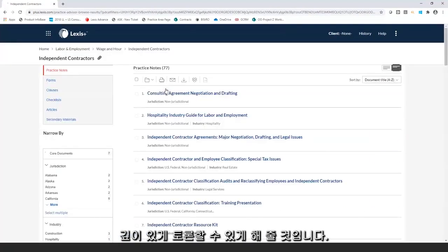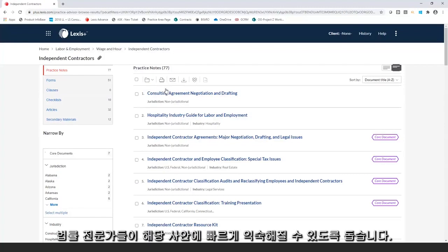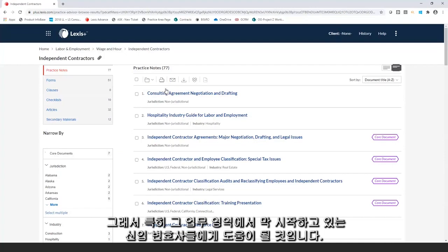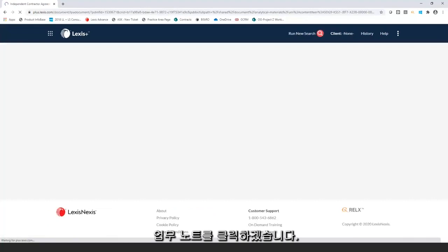And practice notes are going to provide you a deep dive into a topic or subtopic, and they are written and contributed by practicing attorneys throughout the country to help practitioners become familiar with an issue quickly. So this is going to be especially helpful for associates that are just starting in that practice area. And I'm going to click on this independent contractor agreement practice note.